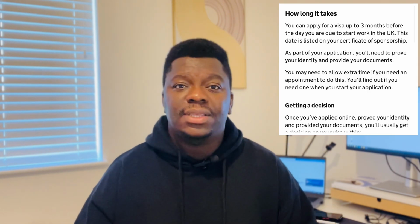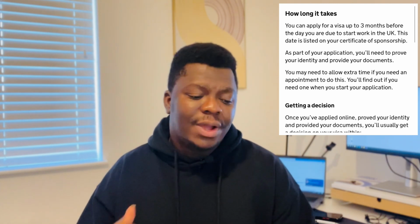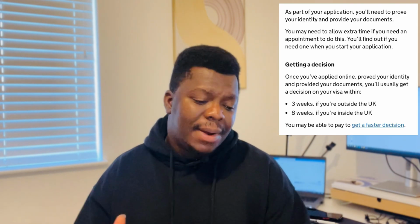Now, you can apply up to 3 months before your start date with the charity organization. And as part of the application, you will need to prove your identity and provide documents just like every other visa category. So if you're applying outside the UK, you get a decision within 3 weeks. But if you're applying inside the UK, you get a decision within 8 weeks.